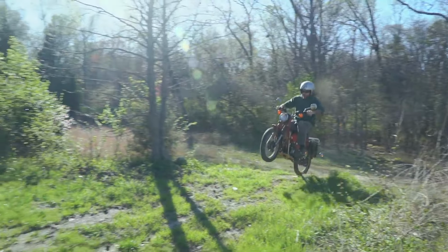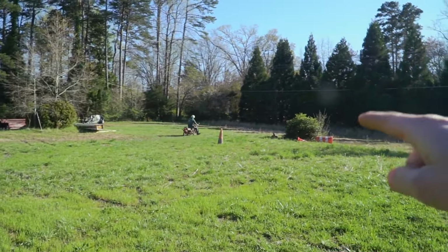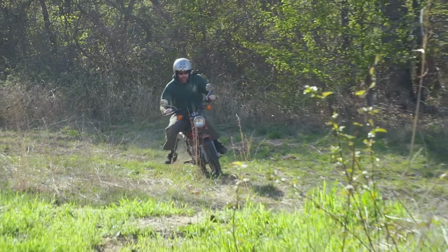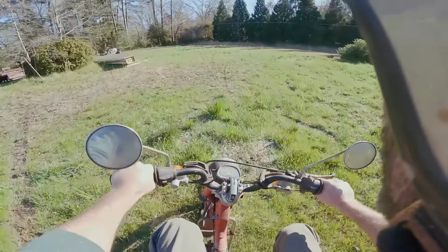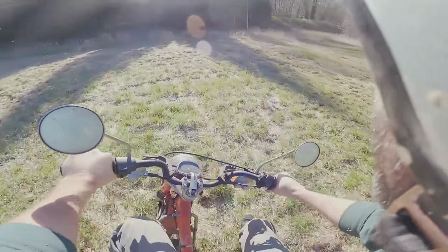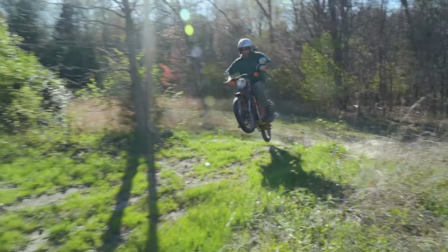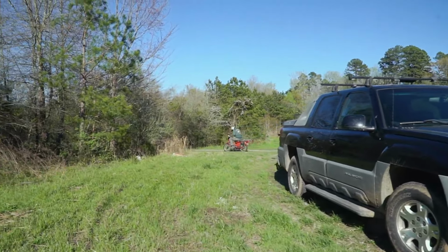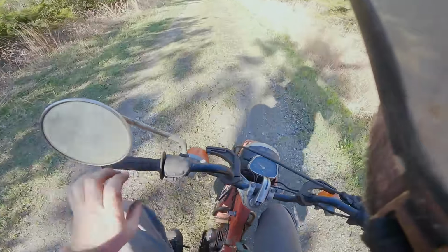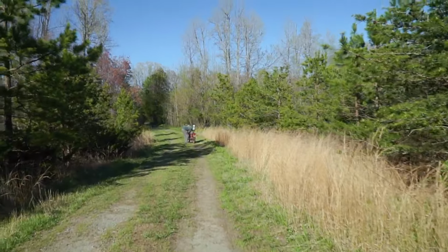Coming in hot now. Oh. Yeah! And he was talking smack. That is one of the coolest looking bikes I've ever seen. Dude, he's whipping this thing on tires that were made before I was born. Uh-oh. Running out of gas. I think we're running out of gas. Dang it! It's running so good.